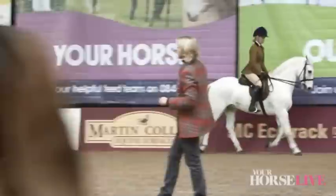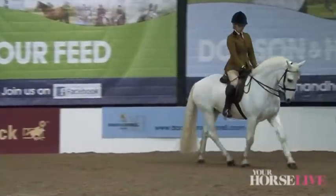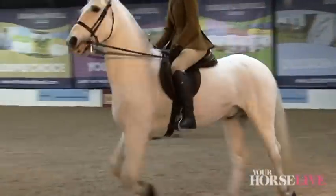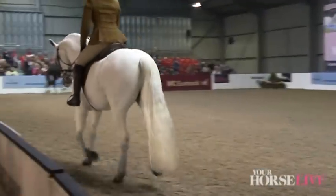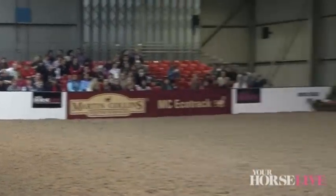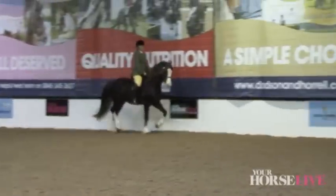The Connemara is a much more general purpose pony. It should have a slightly flatter pace. As a lot of you probably know, they're crossed quite often with thoroughbreds to produce really good riding ponies, eventing ponies, jumping ponies. And they should have a much flatter step.